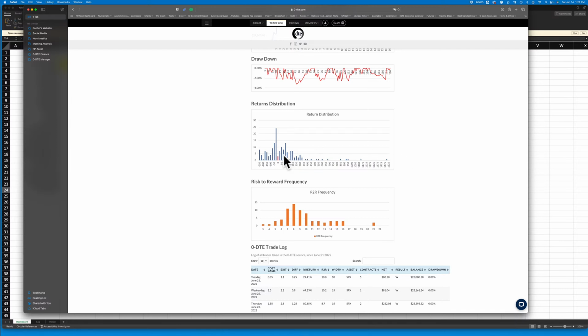And with the introduction of the Batman strategy, this distribution is going to change a little bit, where the number of small wins and small losses are going to decrease a little bit, and it's going to shift a little bit more to the tail end, creating what I call a fat tail. So these outliers will start getting bigger and bigger.